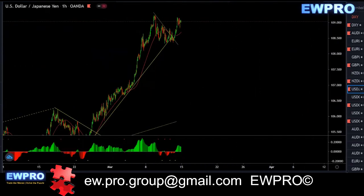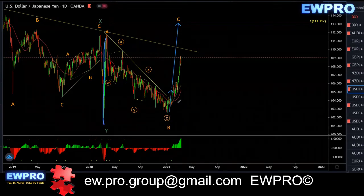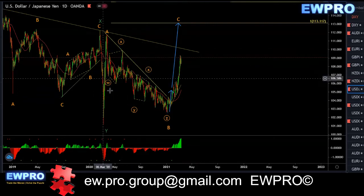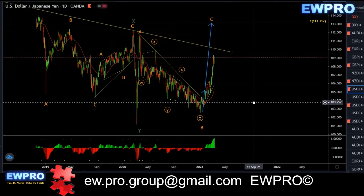UY is playing really nicely when we look at the daily. We're getting that nice impulse up, like I've been saying. It was only a matter of time before we got this. Was it going to go from this low or we get another low? Well, I didn't know at the time, but it actually came out and we got it from the low where I was suggesting, and my count in here was correct.